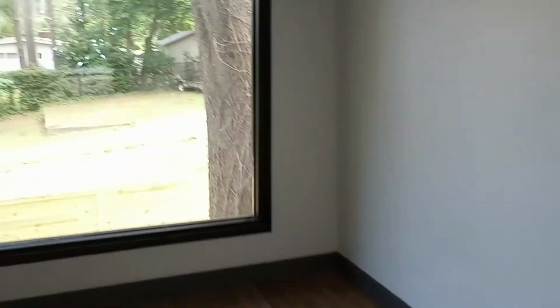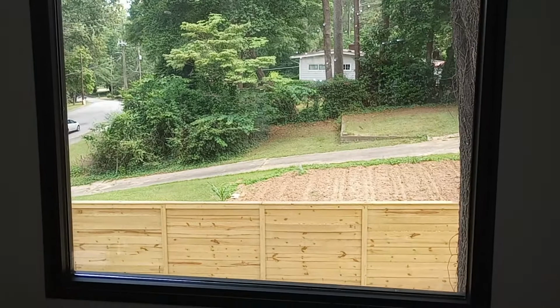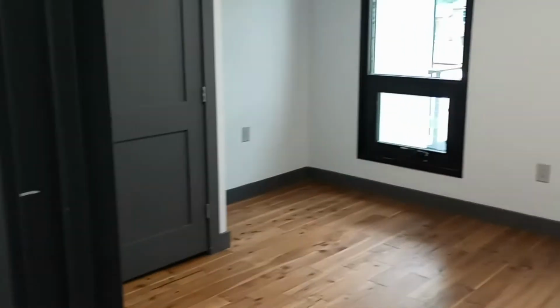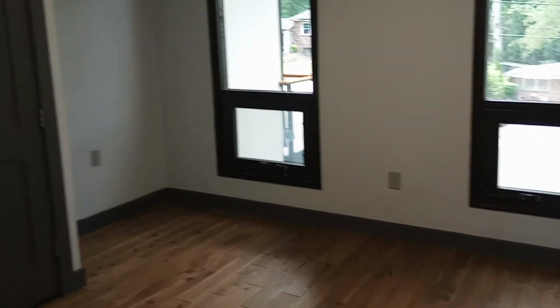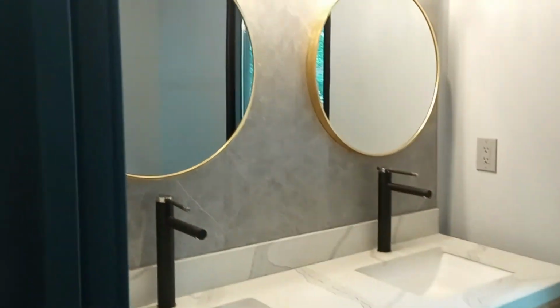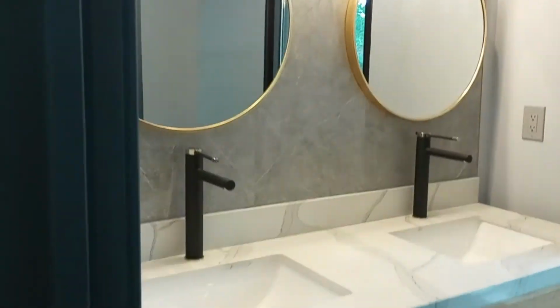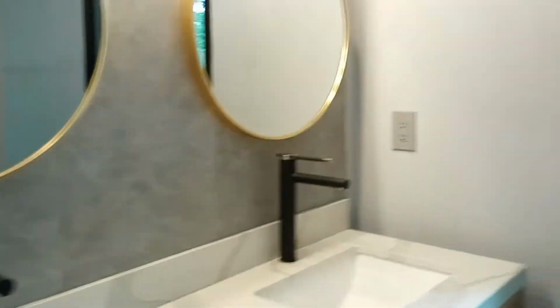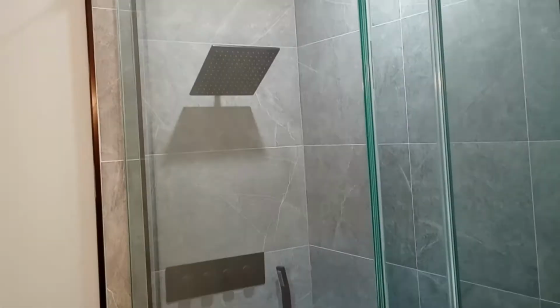This loft area can be used for whatever you like. I can see a nice chaise lounge here. Now let's take it down the hall. We've got another room there, wall of windows. And here is one of the secondary bathrooms, a bathroom for sharing these two rooms. The cabinet, vanity, and a frameless shower again with a rain shower head.